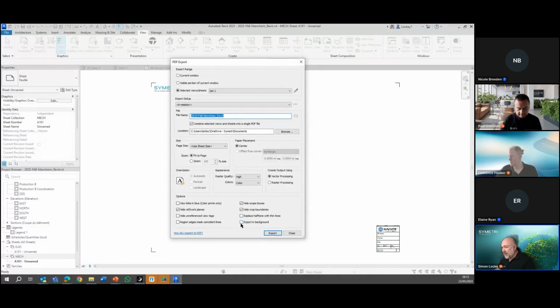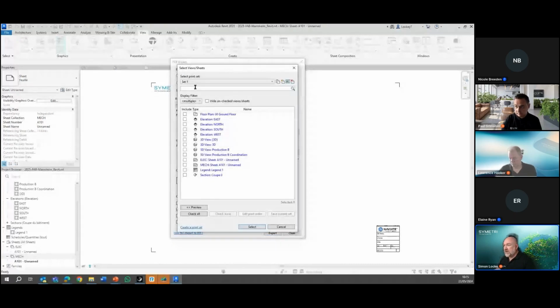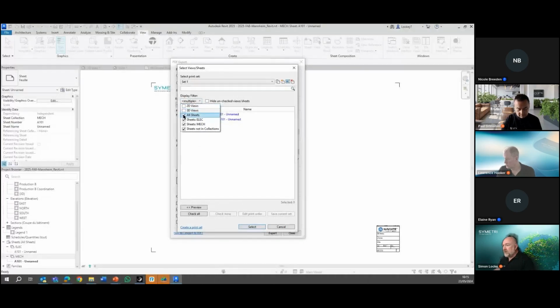And again, down at the bottom here, here's that export in background option. You can see there, you just take it as you require. And again, if I go to the export range here, in the display filter, you can see the sheet collections are in there. So it's like creating sheet sets from the start, so you don't have to do it as an afterthought. You can have them all set up there. And there we go, you can just plot the sheet collections or just one or the other.